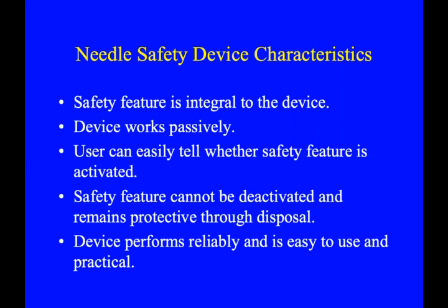So this would be the ideal safety device. I don't know that there are any that really meet all these requirements, but they're getting pretty close, some of them now. They are much better than they were. You want a safety device feature that's integral to the device. Some of the early devices, you actually had to hook the safety feature onto it. And so you can imagine most people didn't do that, or they didn't understand what they were supposed to do. You'd like the device to work passively. You'd like the user to be able to know that the safety feature has been activated. It would be great if the safety feature can't be deactivated and it remains protective all the way through disposal of the device. Remember, most sharps injuries occur after the use of the sharps, and the whole disposal process is also a risk for the people who handle the disposal. And you'd like the device to perform reliably and be easy to use and practice.